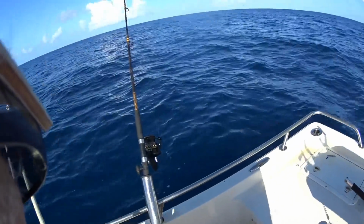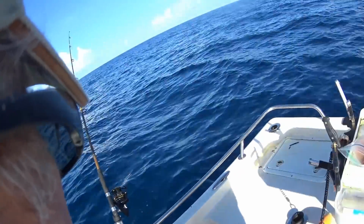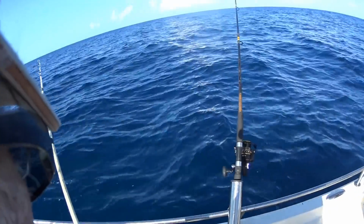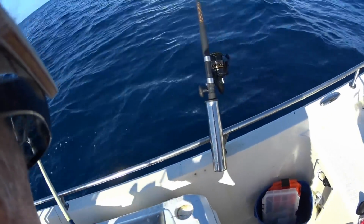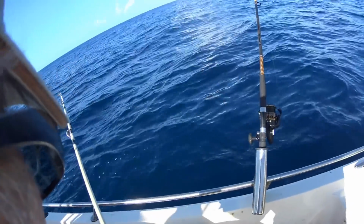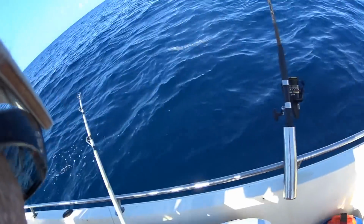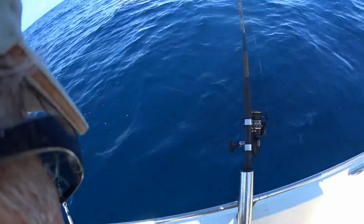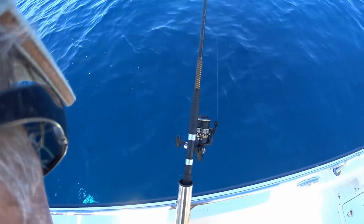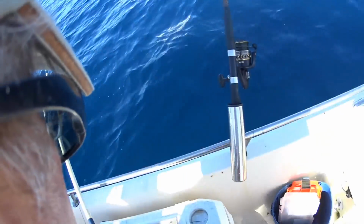Why is he coming up here in my way? He's coming up, at least. If it's a red snapper, it's a monster. It's on a whole grunt. You see him down there? Yep, I think it's a big red snapper. Really? Oh my.